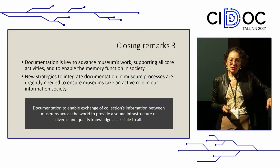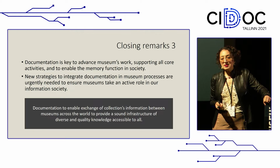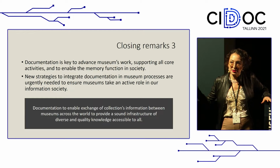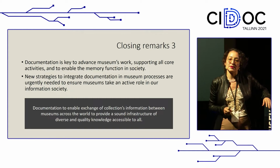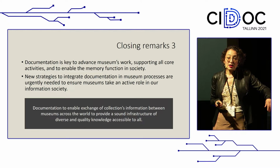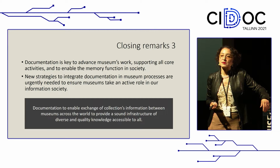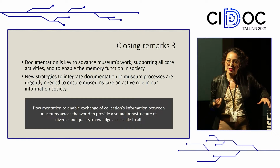And the last closing remark has to do with documentation being key to advance museums' work, supporting all core activities, and enabling the role of museums in society very much as memory institutions. We definitely need new strategies to integrate documentation within the museum process, not something that happens afterwards or hidden, but that happens continuously, hand in hand with all of the core activities. We urgently need to find new ways to ensure that documentation takes a more active role in our museums, so that museums can also be more prominent in our information societies.